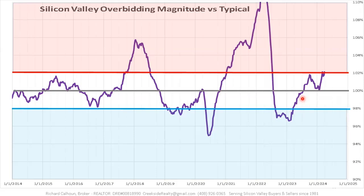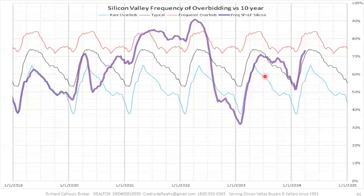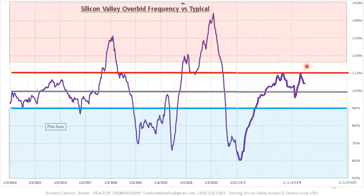And this is lagging data. So the fact that this is going up right at this time doesn't surprise me, because this data requires the sold price, and sold price takes 4 to 5 weeks to get out. And here's the frequency of overbidding. The frequency of overbidding is above where you'd expect it to be by a bit, because it's the vertical line, not the horizontal separation. And here you can see that you're above the typical marketplace, the gray horizontal line.